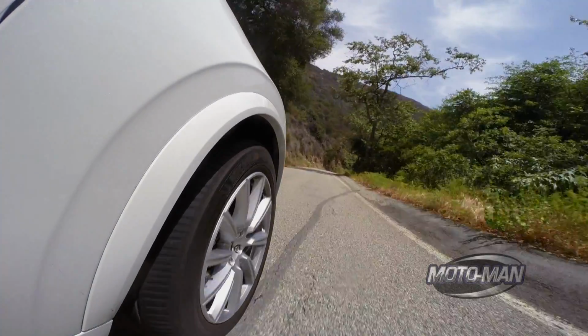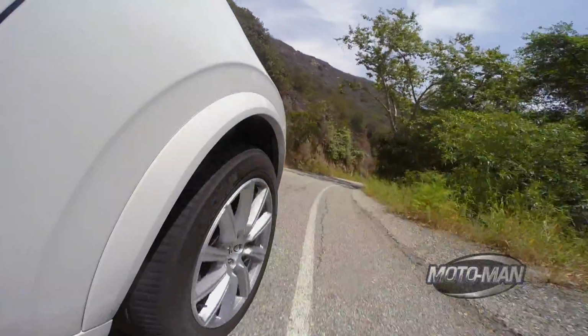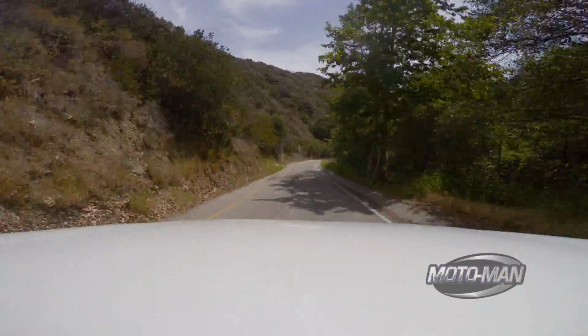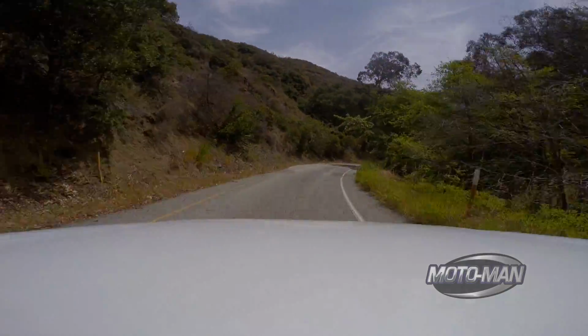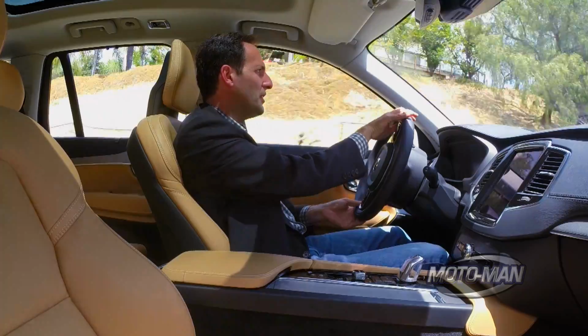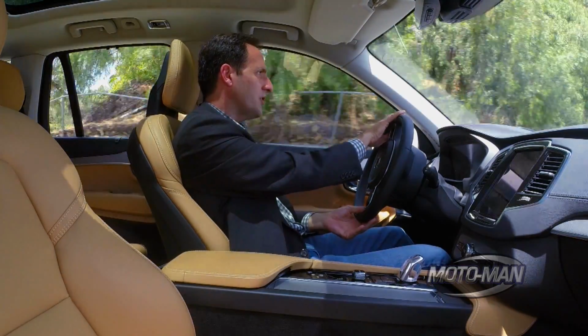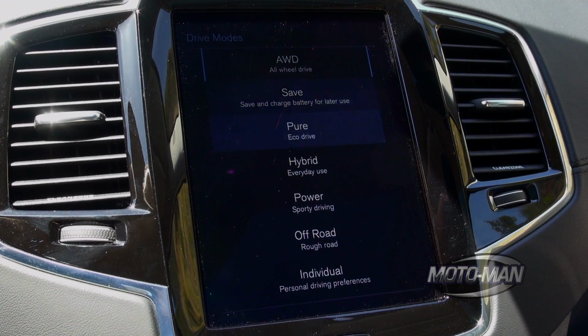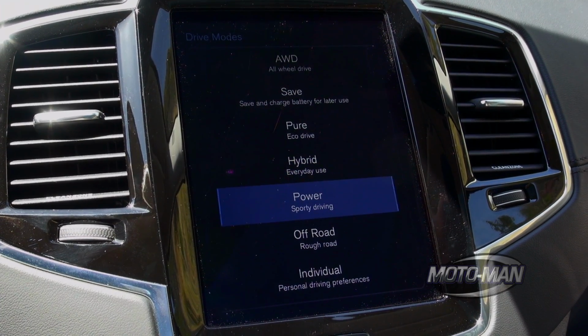The refinement level, I would say, is about the same as in save mode. I get a little bit more oomph because I've got some electric power that's assisting that engine. Overall, I wouldn't say a huge difference in acceleration between save and hybrid modes. So with that, let's start having some fun with this thing and let's go into power mode.